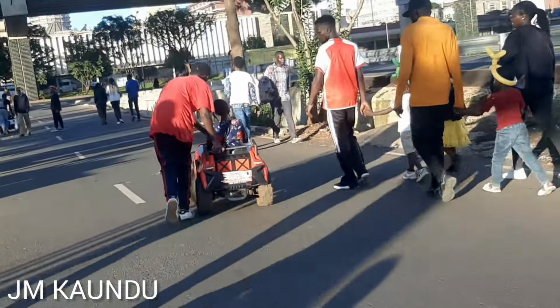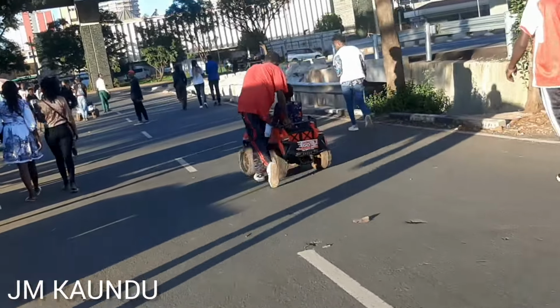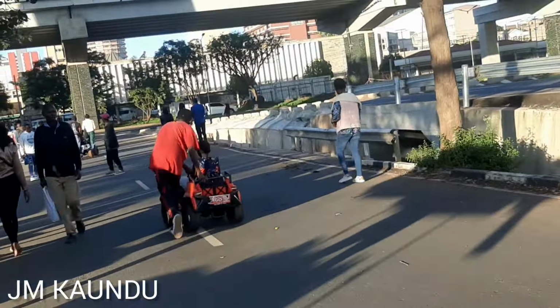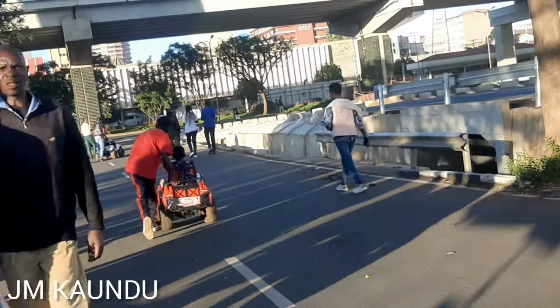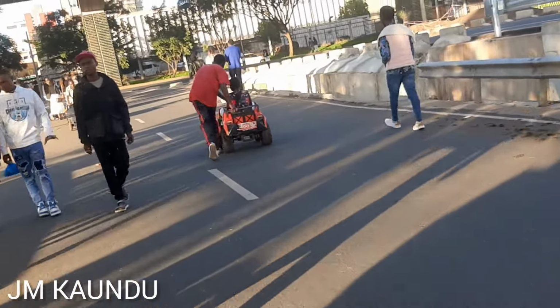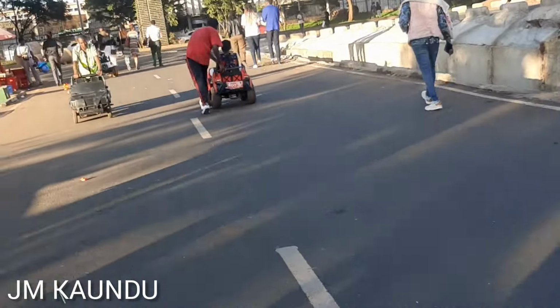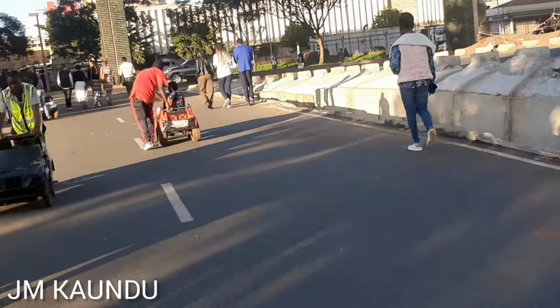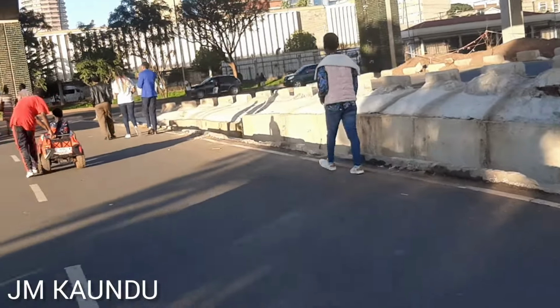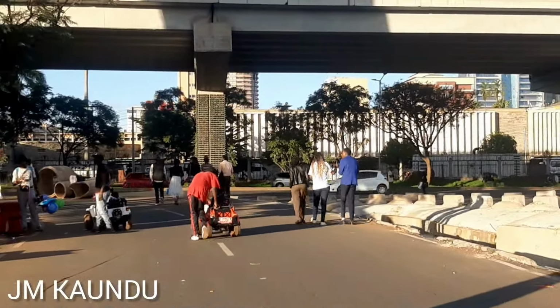You know, if you have a skill, you can exchange your skill for money, because they can do videos on those kinds of tricks. They'll get nice views, they'll get nice recommendations. So I don't know whether they are into that or they are just enjoying themselves. So where I'm focusing my camera, that is Parliament.